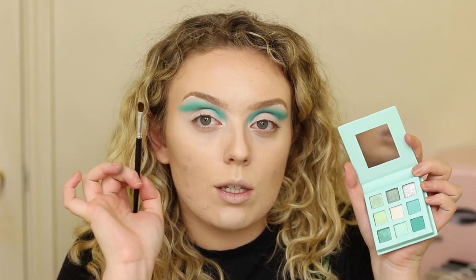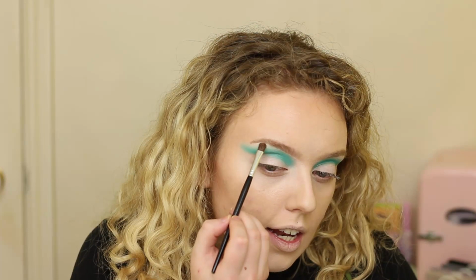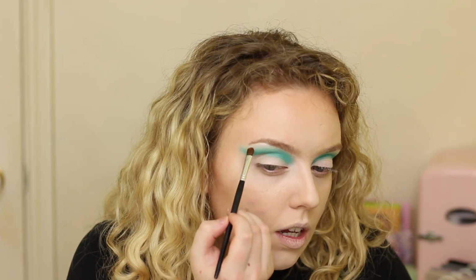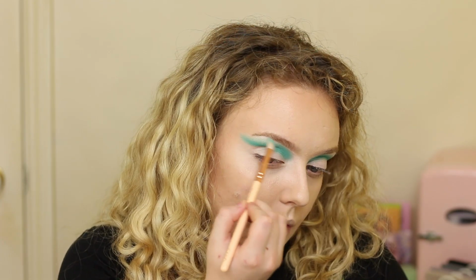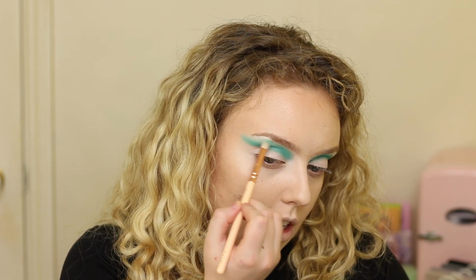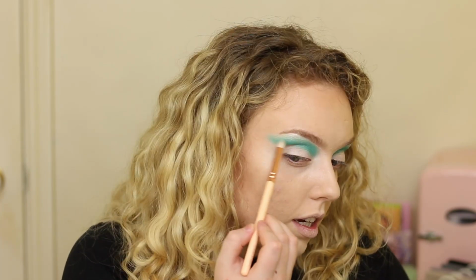Next up, I'm just going to take a small flat shadow brush and I'm going to go into Fresh Faced, and I think I'm just going to finish off the brow bone. And then just back into the Zoeva 231 just to blend over that edge, but I haven't added any extra product. I'm pleasantly surprised. It's going pretty well so far. So I'm gonna go for a full cut crease today, so I'm just gonna go and do that quickly off camera and then I will be right back.